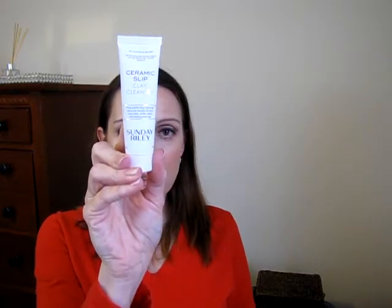Oh, this is a good size of the Sunday Riley Ceramic Slip Cleanser. I like this a lot, actually. I'm glad I didn't buy another bottle. This is the Ombre Gold Lust Repair and Restoring Shampoo. It's a good size sample, isn't it? Revive Anti-Aging Eye Serum. See, they give you really good sizes of samples for the most part. This is the La Mer, right? I think it's the original cream. They always have something from 3 Lab, Super Eye Treatment.